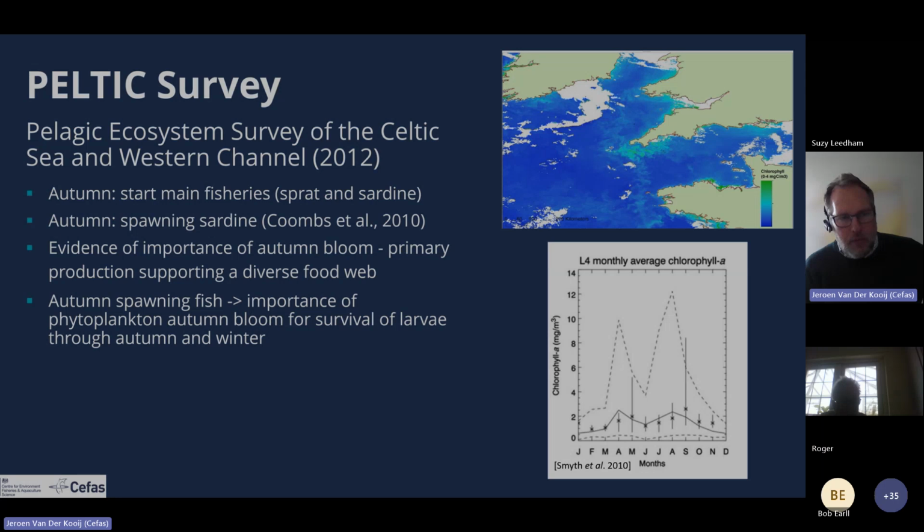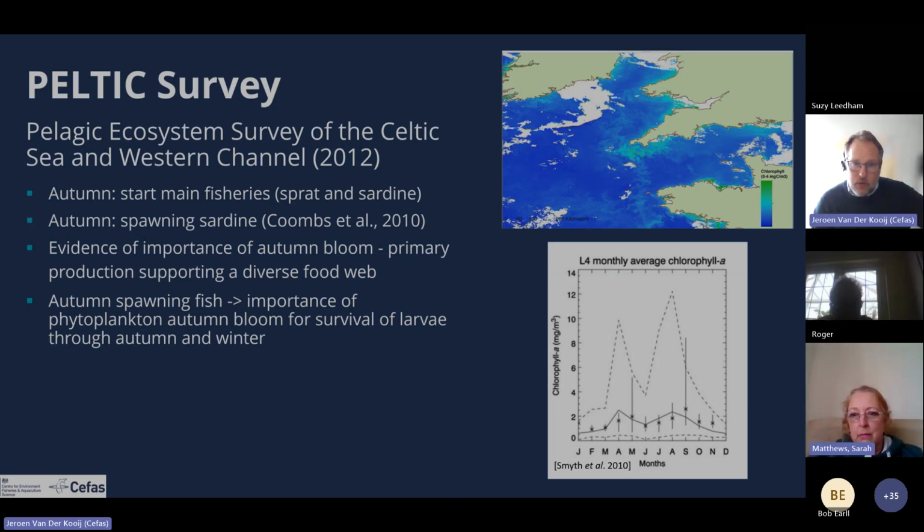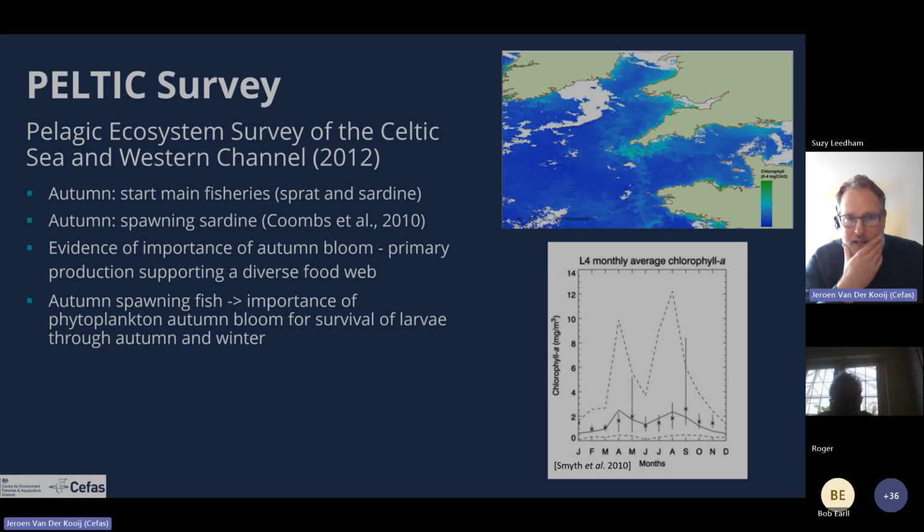The other reason that we focus on the autumn is because that's when we learned that spawning sardine reside in the area. So it's an important spawning period. And according to the Coombs et al. paper from 2010, it's becoming more and more important compared to the earlier spring spawning peak, which was recorded previously. Now, one final reason associated with that spawning period is that because there is known to be an autumn bloom, which is of relative importance, we wanted to understand how the productivity created by that autumn bloom would help the larvae of these autumn spawners survive through the winter.